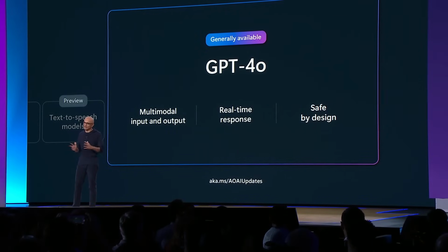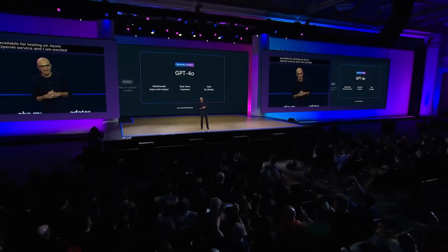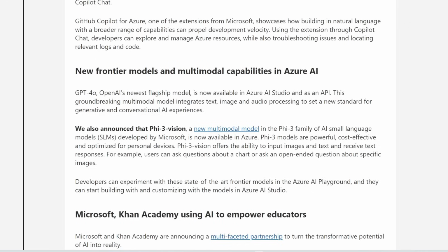So here they announced that GPT-4o will be available in Azure AI Studio. Now, Azure AI Studio is basically Microsoft's cloud-based platform that allows developers to train or build AI applications easily. So for example, you can easily add AI-powered features to whatever you're building. Now, GPT-4o is OpenAI's newest and best model. It has true multimodal capabilities, so it can analyze and output either text, audio, or images. So by having this available in Azure AI Studio, developers can quickly leverage this AI model in their applications.